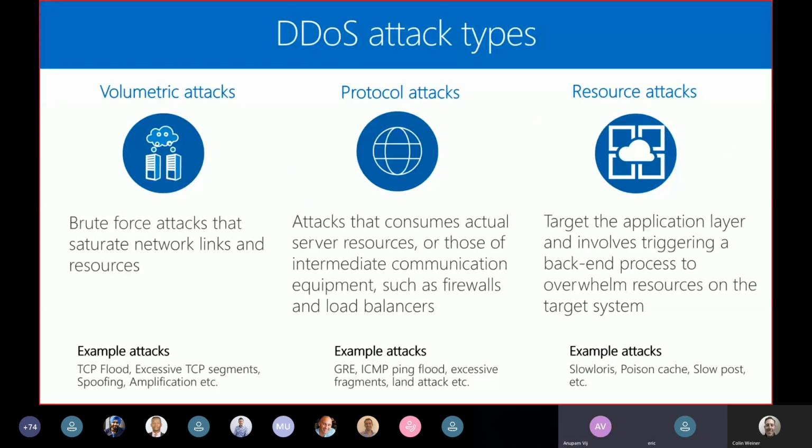We categorize the DDoS attacks in three different categories: volumetric attacks, the protocol attacks, and resource attacks.